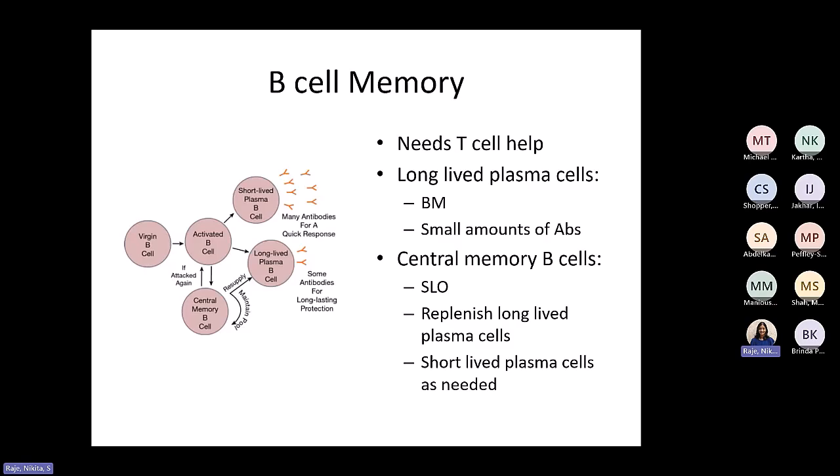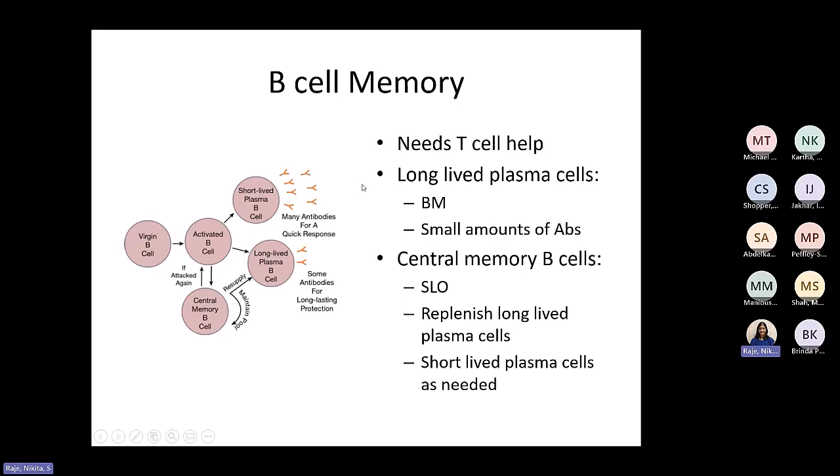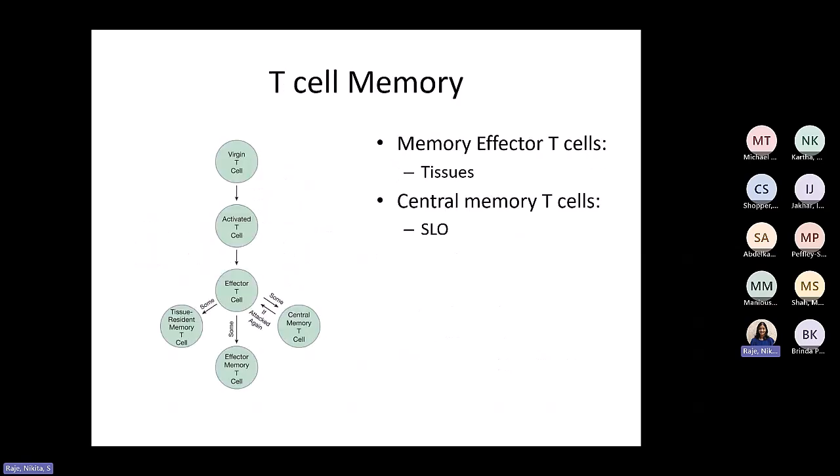Let's talk about adaptive immune system memory. For B cell memory to develop, it needs help from T cells. When B cells are activated, they can become short-lived plasma cells that help in the immune response. But they can also become long-lived plasma cells. They go to the bone marrow and continue to produce small amounts of antibody, and that's one type of B cell memory. On the other hand, there can be central memory B cells, where the activated B cells live in secondary lymphoid organs, and they continue to replenish the long-lived plasma cells, or if there is an infection, they act again and make short-lived plasma cells.